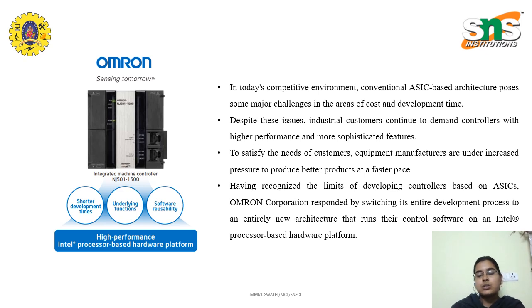Despite these issues, industrial customers continue to demand controllers with high performance and more sophisticated features. To satisfy the needs of the customer, equipment manufacturers are under increased pressure to produce products at a faster pace. Having recognized the limits of developing controllers based on ASICs, Omron Corporation responded by switching its entire development process to an entirely new architecture that runs their control software on an Intel processor based hardware platform.